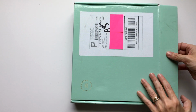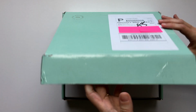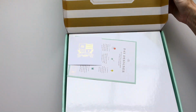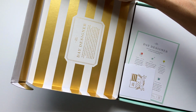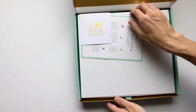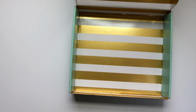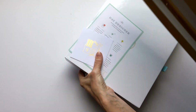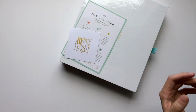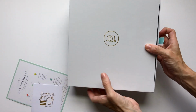So their packaging is this beautiful box, which if you needed to send somebody else something, you should keep this box because it is beautiful. It's gold striped. I mean, it does have the Day Designer emblem in there, but the inside of the box is all gold striped and beautiful too. So I just wanted to show you guys that. It's a really nice presentation if you were sending someone this as a gift, or if you wanted to keep the box. Then it comes with this really nice keepsake box.